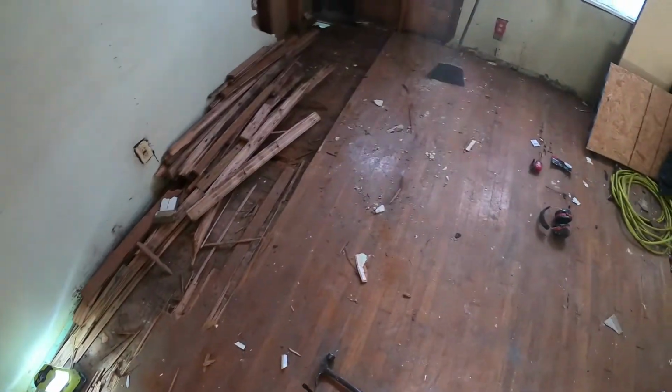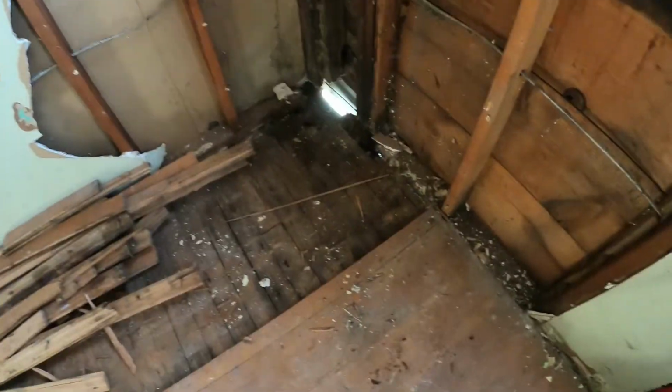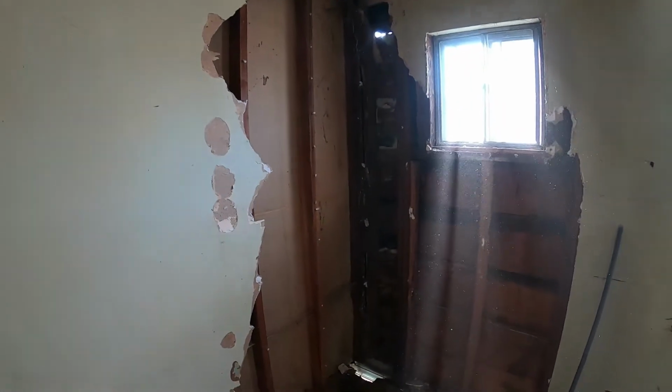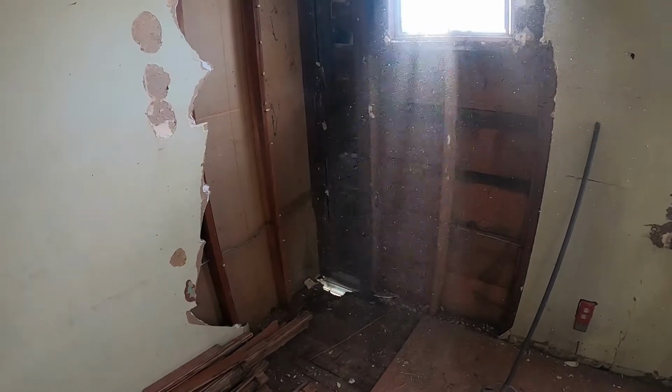Here's a quick little update. Ended up having to remove the hardwood floor because in that corner, it's just so rotten. There's a lot of moisture underneath the wood floor from where that area was leaking.